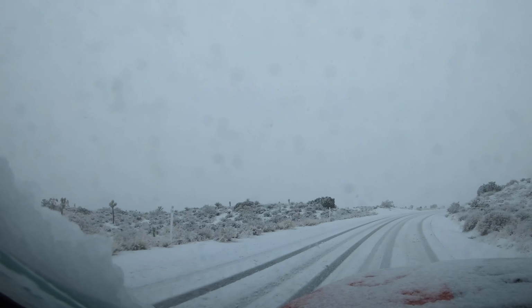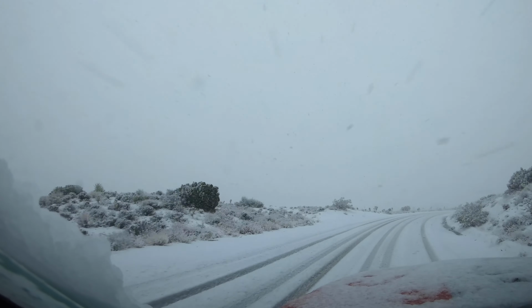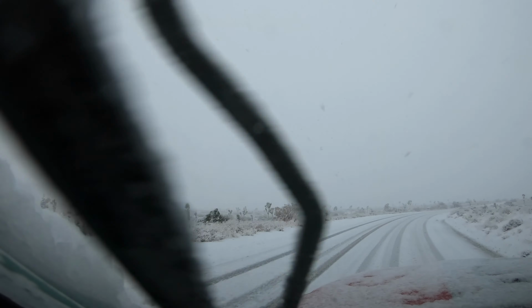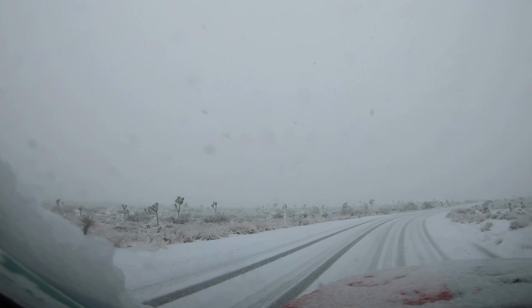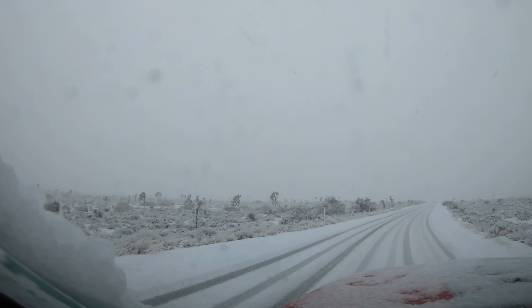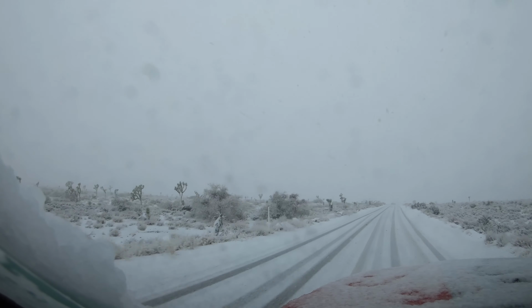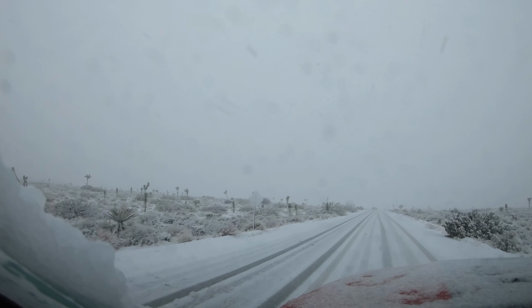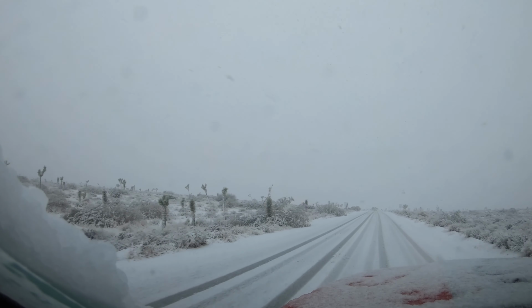Joshua Tree National Park, it doesn't snow very often. Sometimes you'll get one, two snowstorms a year, and often it's just a light dusting along the desert. But this year they said heavy accumulation will occur, so we knew we had to be there. And as you can see, this is the early part of the storm, about 8 o'clock in the morning, and it's really starting to come down now at the beginning.